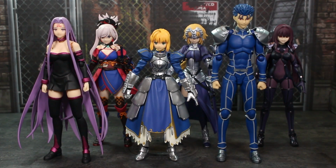Okay, finally moving on to Figma, a Good Smile company line. The Figma line, I used to really love it, and over the years I have kind of fallen out of love with it just because they don't really make some great figures anymore, in my opinion. Not god awful, but it could be better. But similar to the Dragon Ball line, if there's one series that has a lot of characters in the Figma line, it's going to be Fate here.